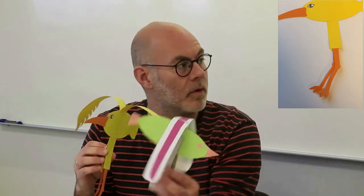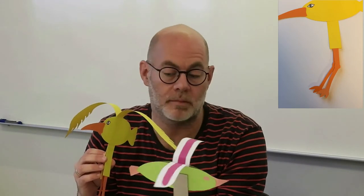So with this jelly bird, you can explore a lot of different birds. Exactly. But I think the most fantastic thing is that you can use your imagination and create your own kind of birds, and you can go further on and create something like this one.